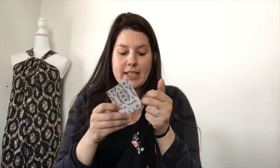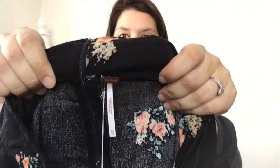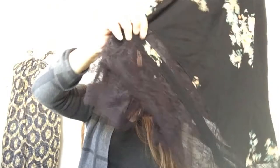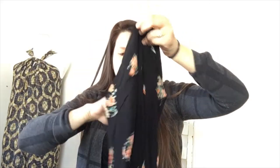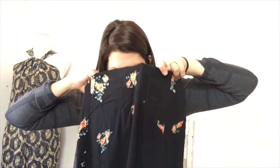Free People again. Oh, this has the black tag, the black sample tag. So this is the Marista handkerchief skirt, dark combo, size extra small. It's a maxi skirt, handkerchief hem, lace detail, really pretty, lined, but only lined at the top and at the bottom. Back zipper, really cute print.